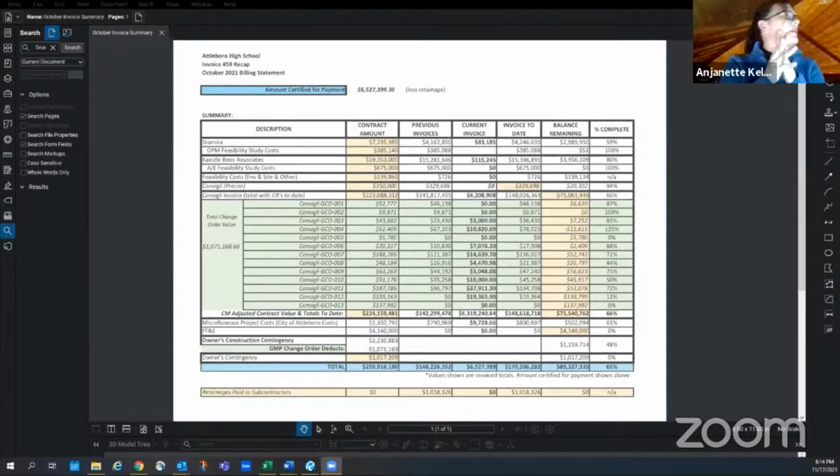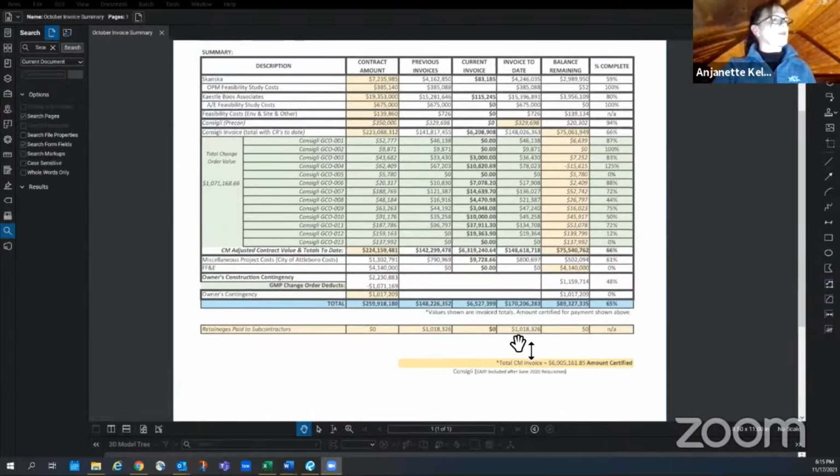So this month we had bills from the usual suspects. Skanska's bill this month was $83,185. Castle Booz's bill was for $115,245. Consigli's invoice, the certified amount, was for $6,005,161.85. That's down here. That includes the change orders that had been billed during the month in this green area over here, and then the retainage that's being withheld is deducted from their overall total from there.